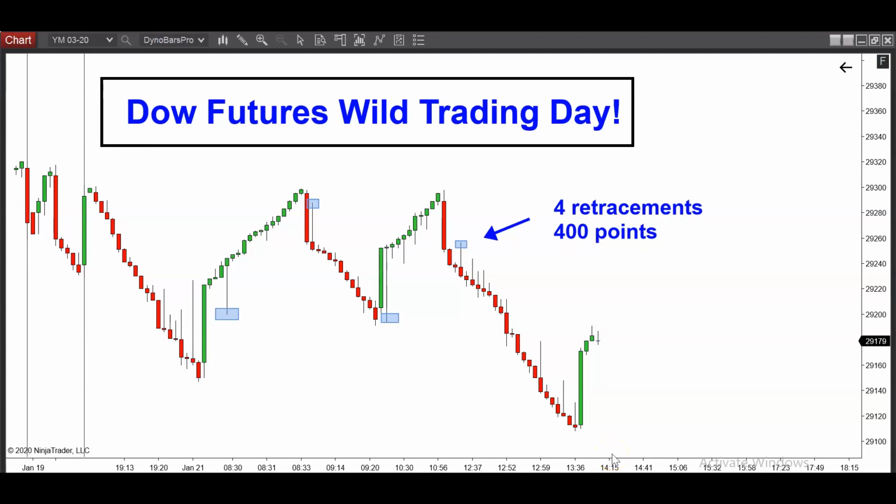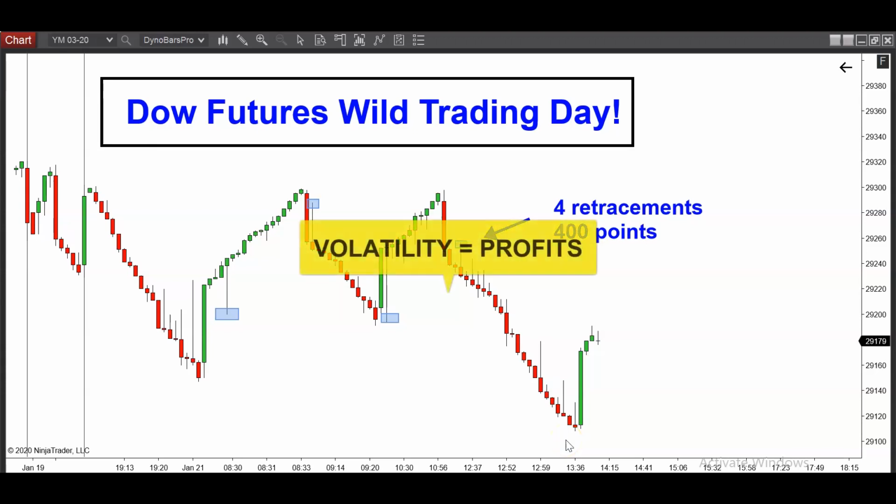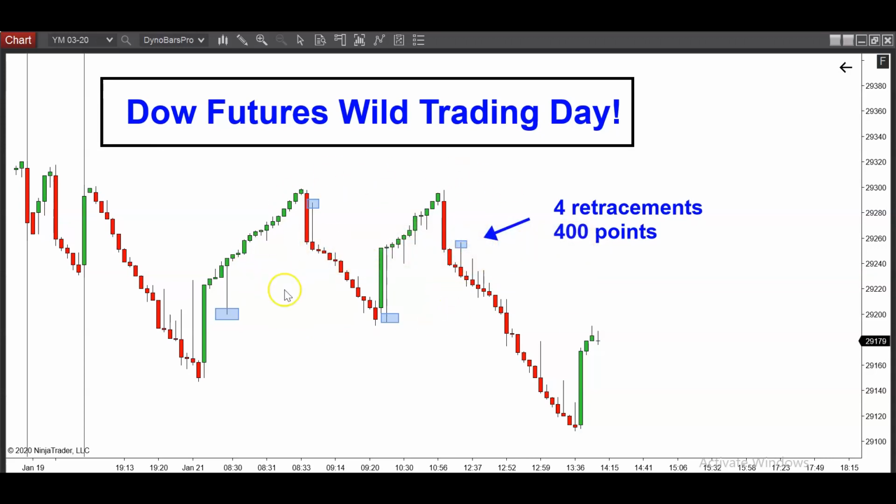And I keep telling you guys this: day trading volatility is how you make money in any instrument. I don't care if you trade stocks, futures, Forex, even options. I don't see how it's possible to make money unless you have wild intraday moves. If you want to make money day trading, you have to embrace volatility. You have to hope that every single day is a day like we saw today.